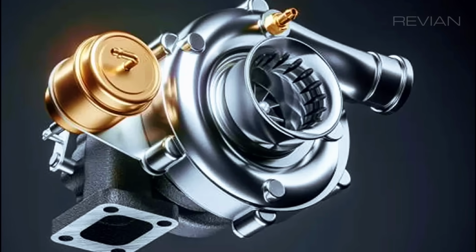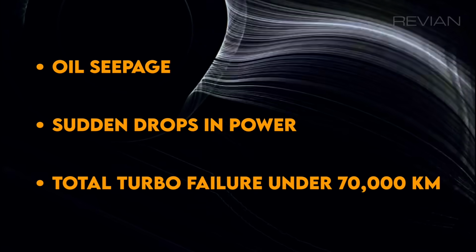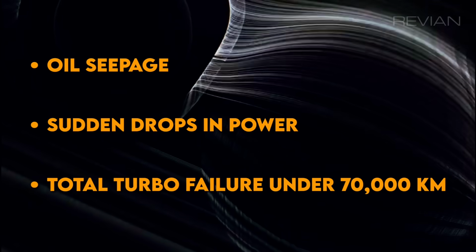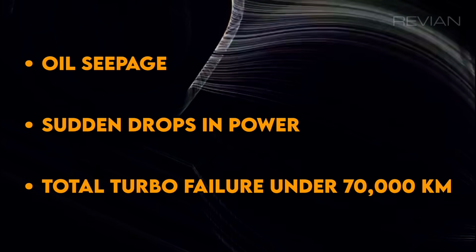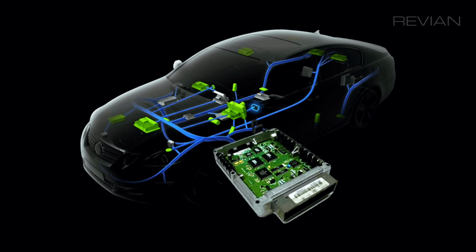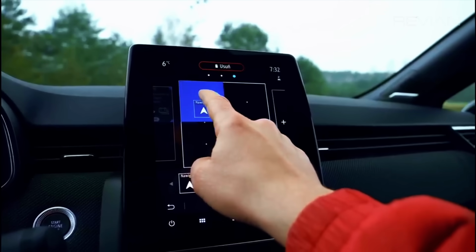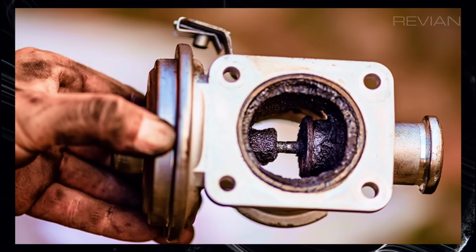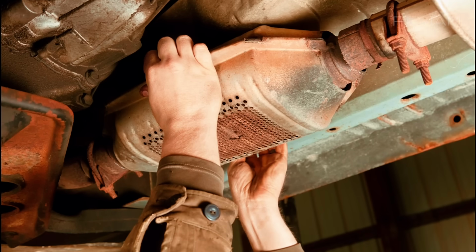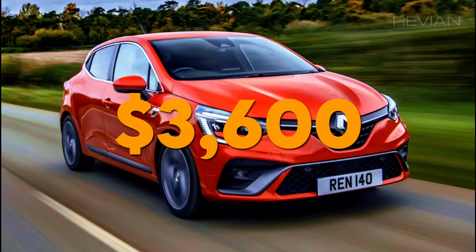The turbocharger. Many owners report oil seepage. Sudden drops in power, total turbo failure under 70,000 kilometers. Worse, the ECU often doesn't detect the issue until it's too late. By the time the warning light shows up, the turbo is gone. The EGR is contaminated. The catalytic converter is compromised. Total repair bill, up to $3,600.